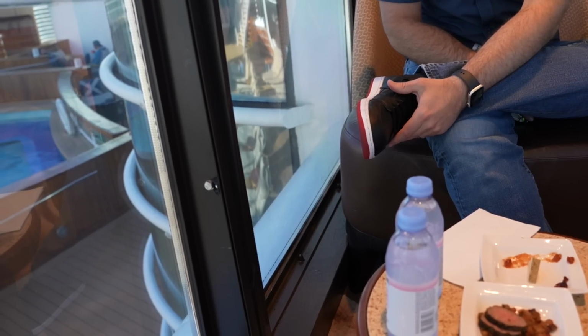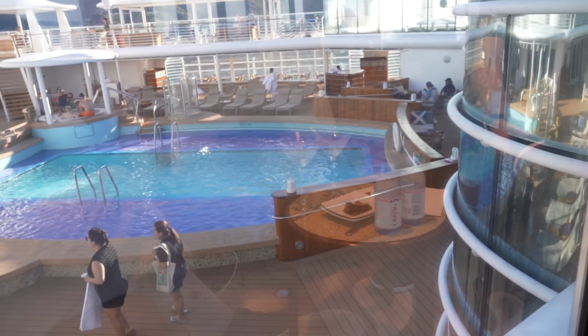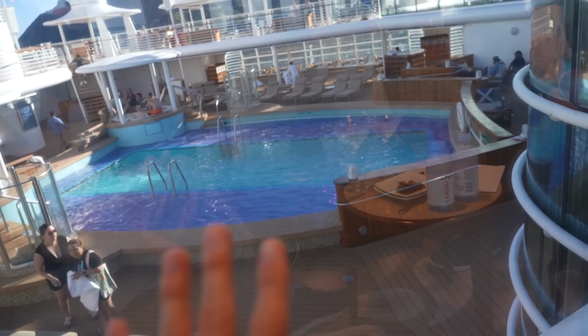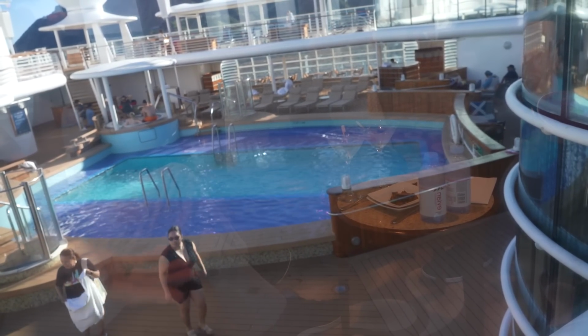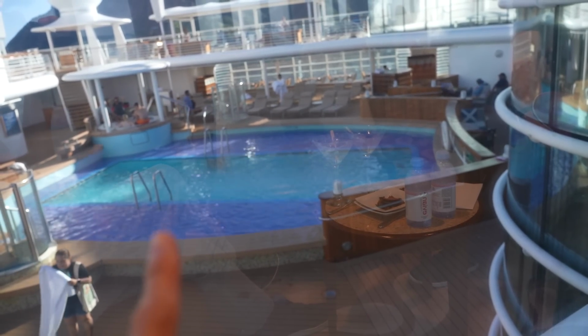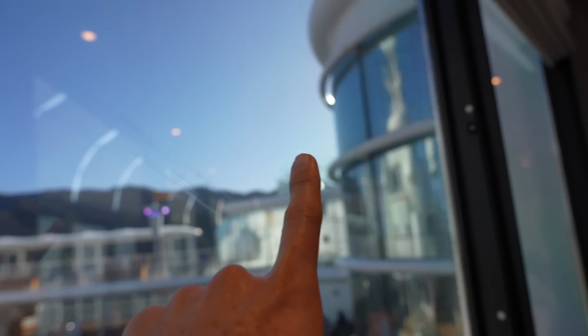So we are in our concierge lounge having some small bites. Caleb's having some dinner. Oh, there's a baby crying right now. That's okay. But right out the window is the adults area. Now this is not just concierge, this is for anybody. This is the 18 and up area. But what we found out just recently is that right up here is a little deck that's exclusive to concierge.